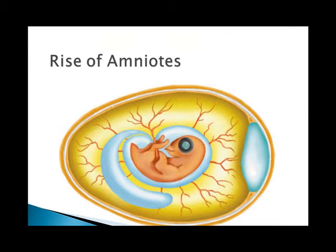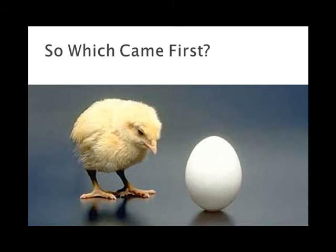So the reason they did that was the rise of the amniotic egg. Amphibians gave rise to the amniotes, who were characterized with three features that are critical to their escape from that water dependency. They produce amniotic eggs with covering membranes and a shell, which allows those eggs to be laid in dry habitats. They have a toughened, dry, or scaly skin that is resistant to drying out, and their kidneys are good at conserving water. So the question that always comes up is, which came first, the chicken or the egg?